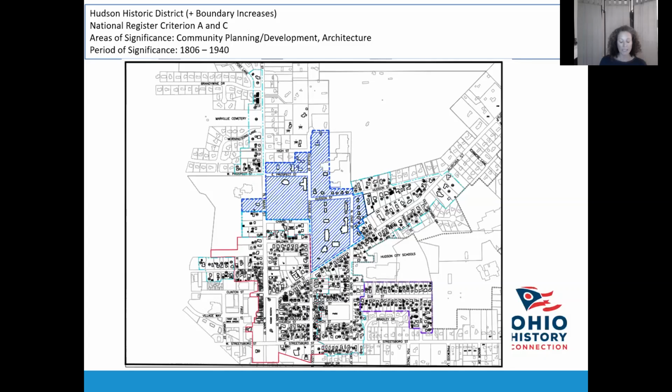So the existing historic districts are listed under criteria A and C in the areas of significance for community planning and development and architecture. So that's the why. And the when is the period of significance of 1806 to 1940.